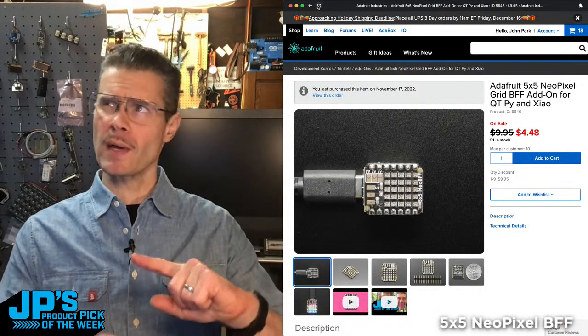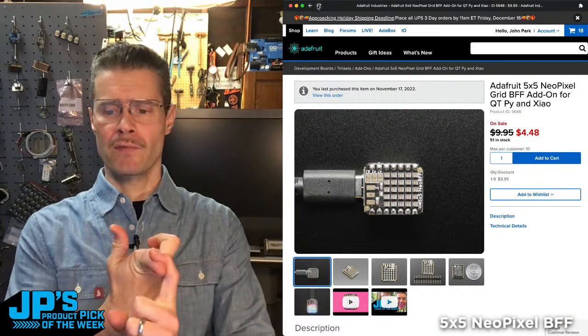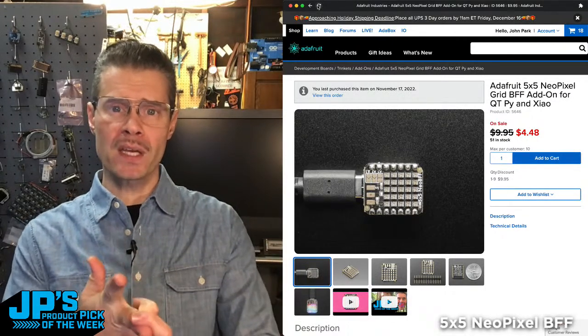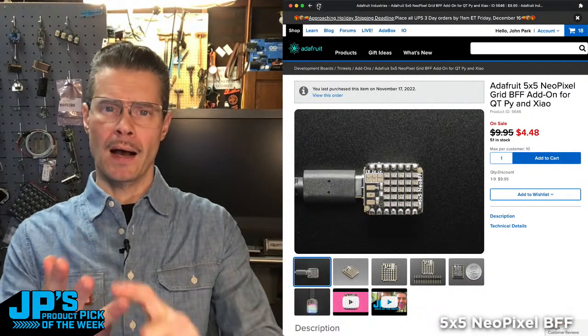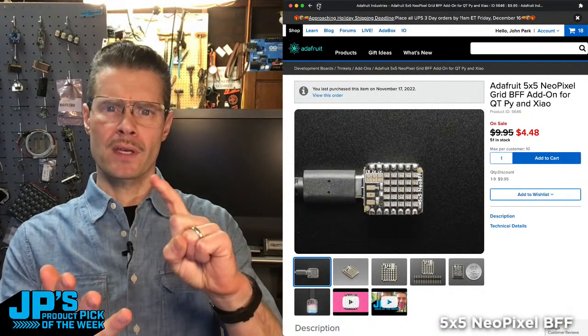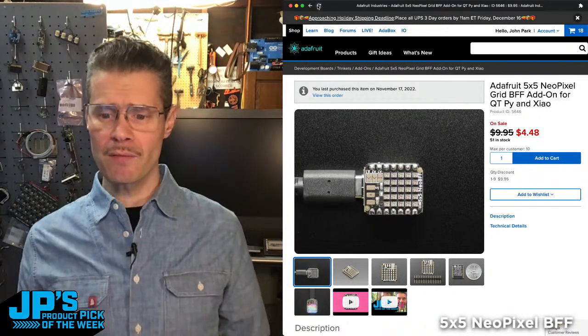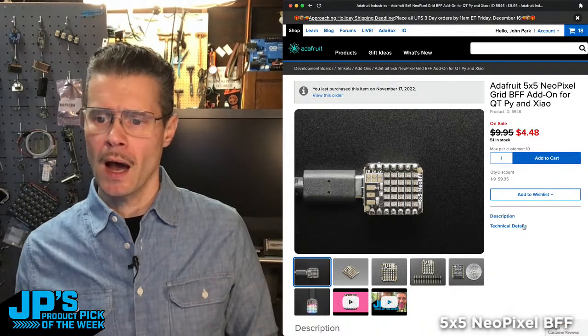So for Cutie Pies, what do we have? An M0 Hackexpress, if you add some memory to it. We have the RP2040s. We have a couple of different ESP32s. We have the Pico, we have the ESP32S2, ESP32S3. I might even be missing some others. So any of those Cutie Pies you can hook this to.